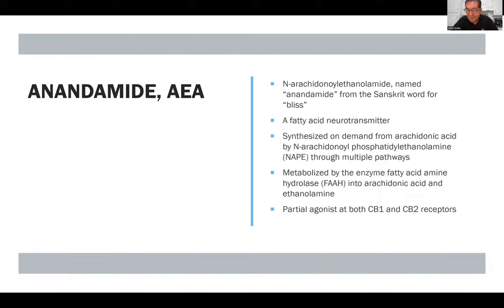Now we have phytocannabinoids. These, obviously, phyto, they're going to come from the plant, the marijuana plant. They're derived from the cannabis plant. They possess activity at both of those two receptors. THC and CBD are the ones we've all heard of. Those are the most well-studied.